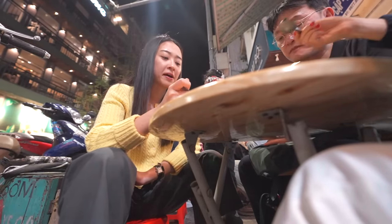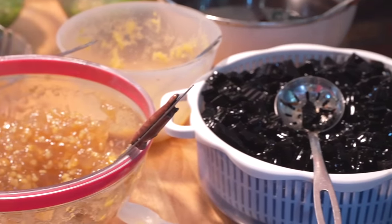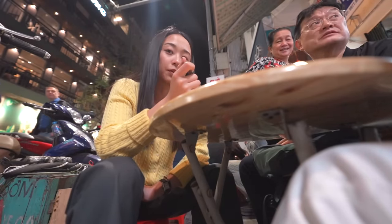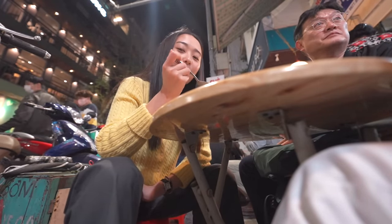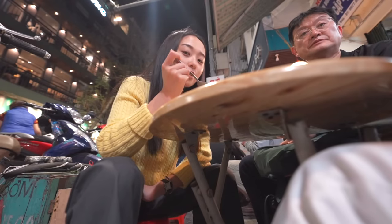The first time I ever had grass jelly was in Singapore, and at first I was iffy about it just because it looks like licorice and I hate licorice, but it's very far from. It's sweet and a little mild, more like tree sap flavor. And I don't know what that means, but trust me, when you have it, you'll kind of understand what I'm talking about.